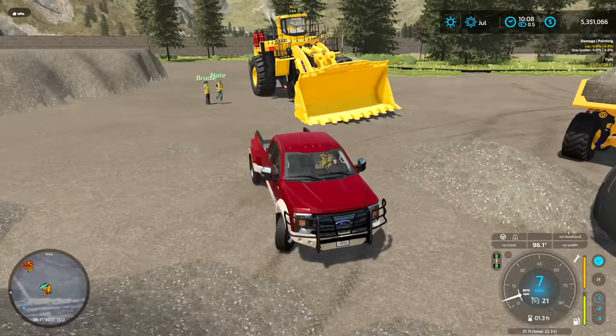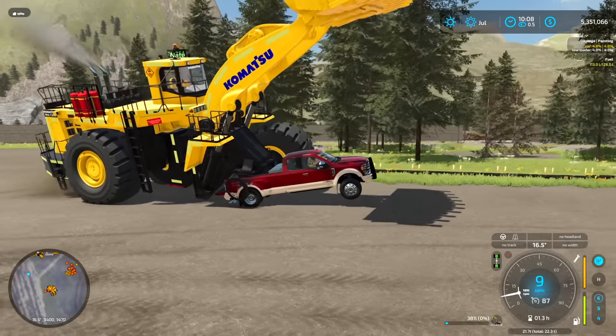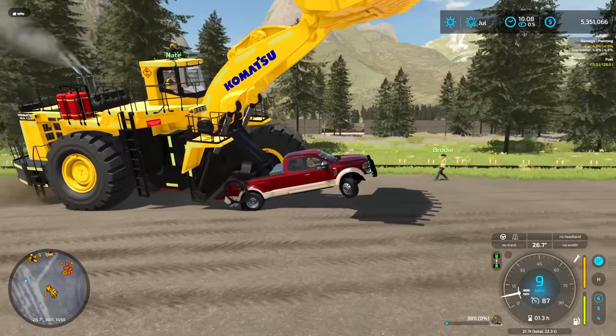Okay, Nate, prop up the front, man. Let's see what we can do here. Okay, I think we got it, guys. I think we got it here. So basically, I'm using the pickup truck as just like a block, and then we're driving. Nate's basically controlling me with the steering, and it's working pretty good.